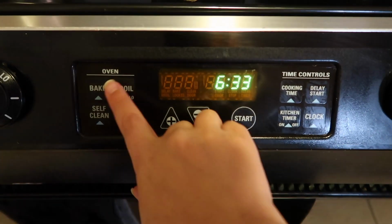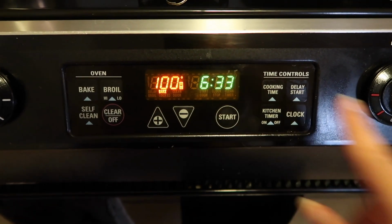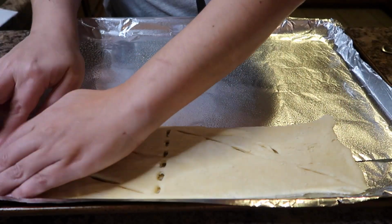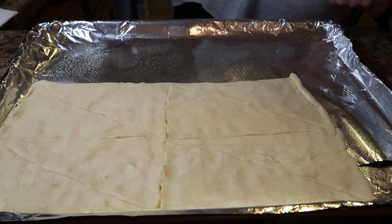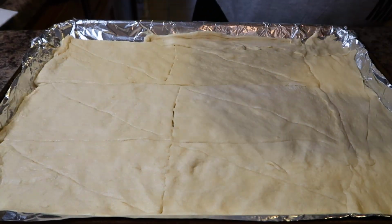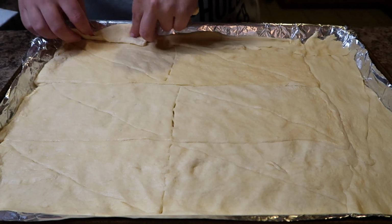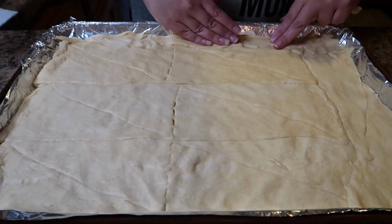So first things first, we're going to preheat the oven to 375 degrees so we can cook the crescent rolls in there. So next I just opened up the crescent rolls, and I'm laying them on a big baking sheet that I put aluminum foil on and sprayed down. Make sure you use a big baking sheet. Don't use a small one, because this whole recipe is for a big pizza. And then you just put all the crescent rolls down, make sure all the seams are pressed together, and press it down really well. I just kind of made it fit.